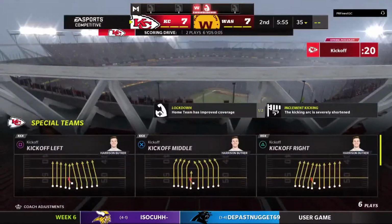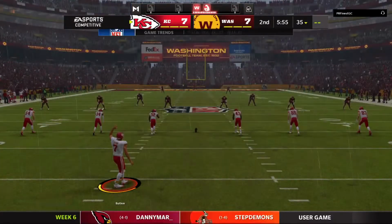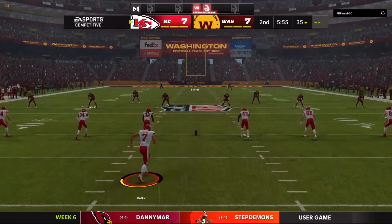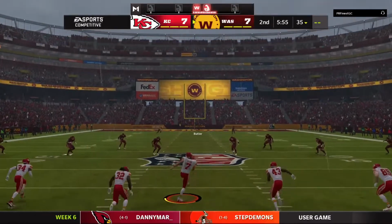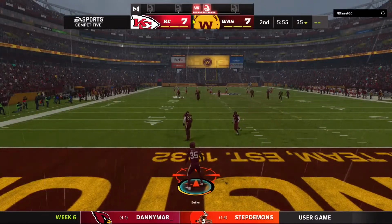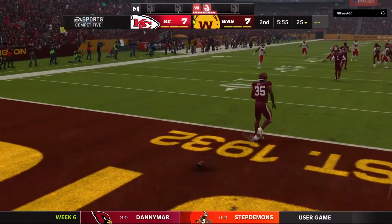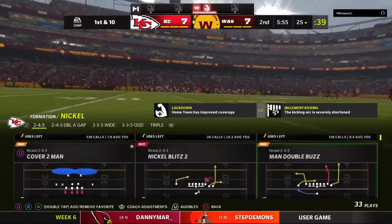Extra point by Butker is on target, and we are tied here in the 2nd quarter. So all even at 7 now as they kick it away. And he'll just take a seat, and the drive will begin at the 25-yard line.